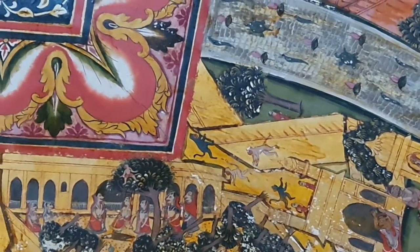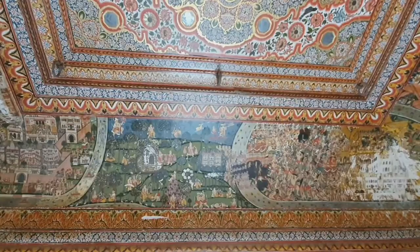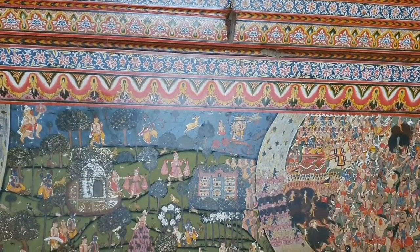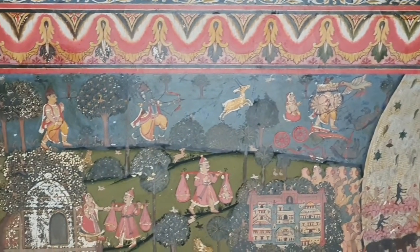See, this is the golden work, it's showing Lanka. But unfortunately, as I told you, it's faded away with time. You can see the beautiful scenes here also, though they have faded away with time.